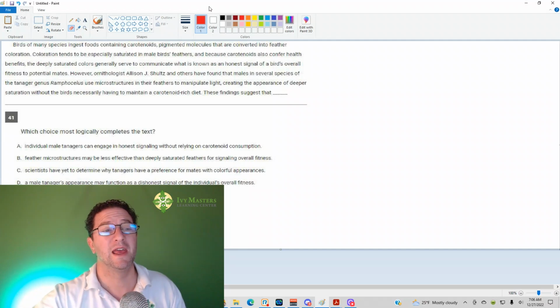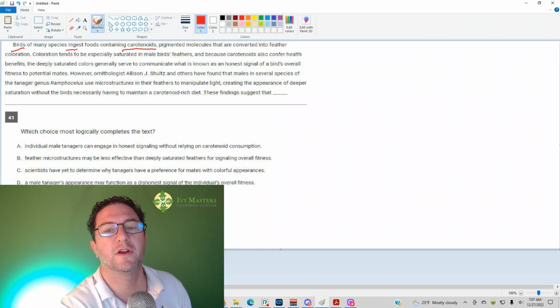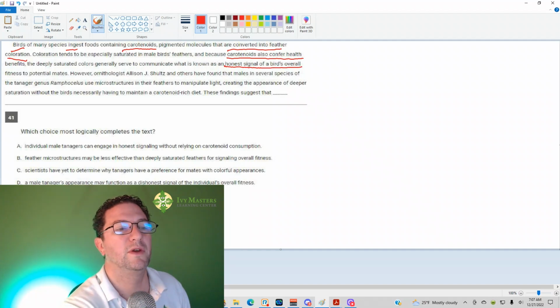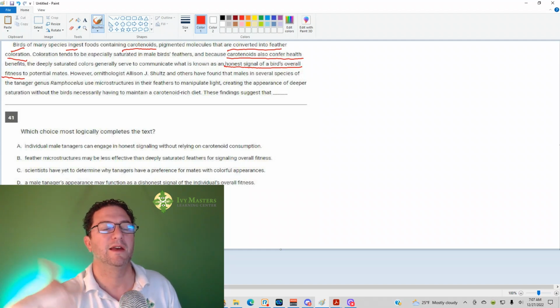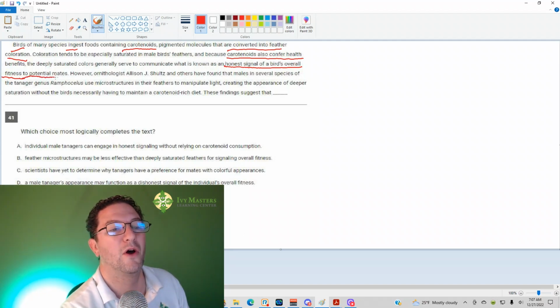Today we're going to look at the 41st question from Digital SAT Test 1 Potato version, and it reads: Birds of many species ingest foods containing carotenoids, pigmented molecules that are converted into feather coloration. Coloration tends to be especially saturated in male birds' feathers because carotenoids also confer health benefits. The deeply saturated colors generally serve to communicate what is known as an honest signal of a bird's overall fitness to potential mates. So in other words, birds eat carotenoids, healthy food. Birds wind up with great coloration, and that's how other birds will know that they are healthy. And that's how the male birds get the women.